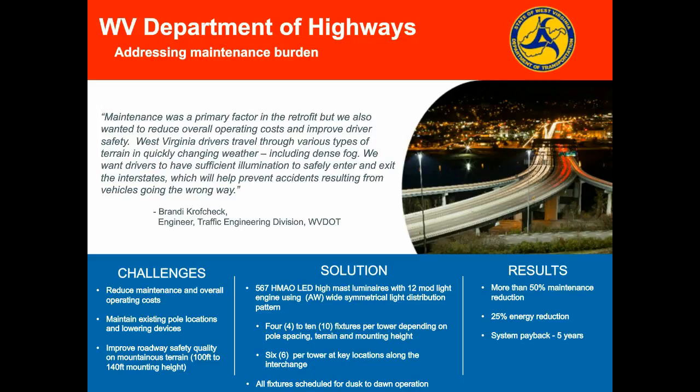And nothing against anybody in West Virginia and the work crews there. That's how anybody changes out HPS fixtures, because they don't really lend themselves to network controls. That type of technology just doesn't work with other types of control systems. They wanted to figure out what they could do to cut down on the number of man hours they spent driving around the roadways fixing luminaires.